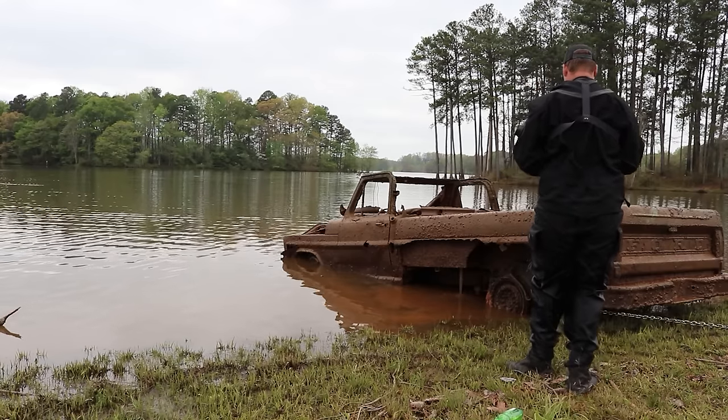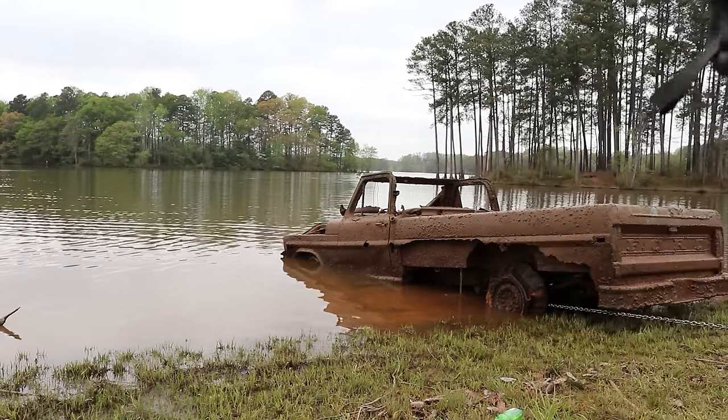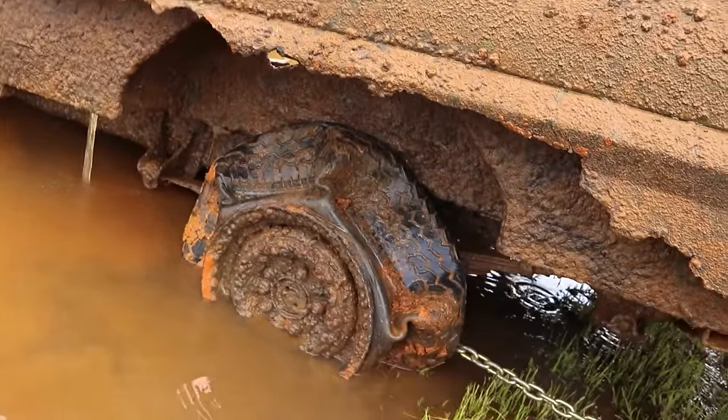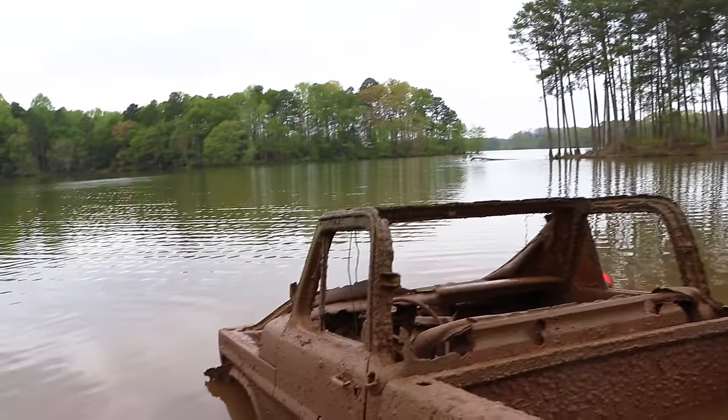That thing is pretty old. Dude, I'm kind of impressed. Look at that. Man, I can't believe that held up. The wheels are still turning. There's no engine in it? There's an engine. Is there?